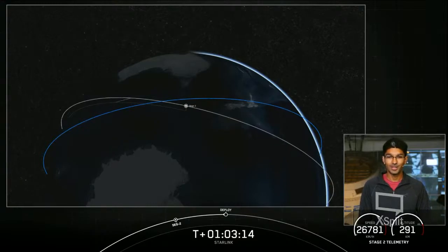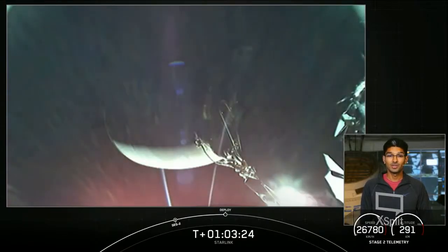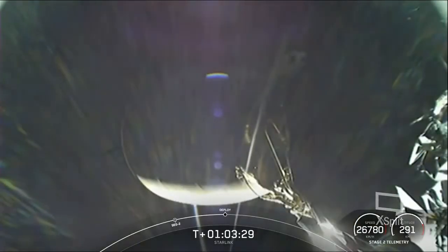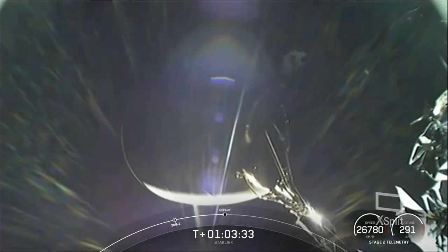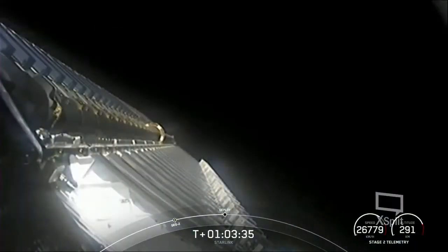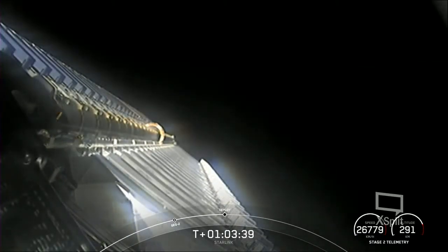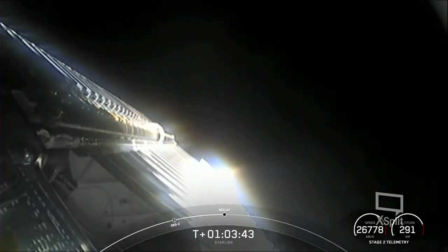So we had some video shots there of the second stage. We're awaiting our next major event, which will be payload deployment of the Starlink satellites. Over the last coast phase, we've started to spin the second stage a little bit. You can actually see maybe the sun might pop into frame there. And that's to help those Starlink satellites space themselves out after payload deployment. And here's a shot of the top of the second stage, camera looking up at the Starlink satellites.